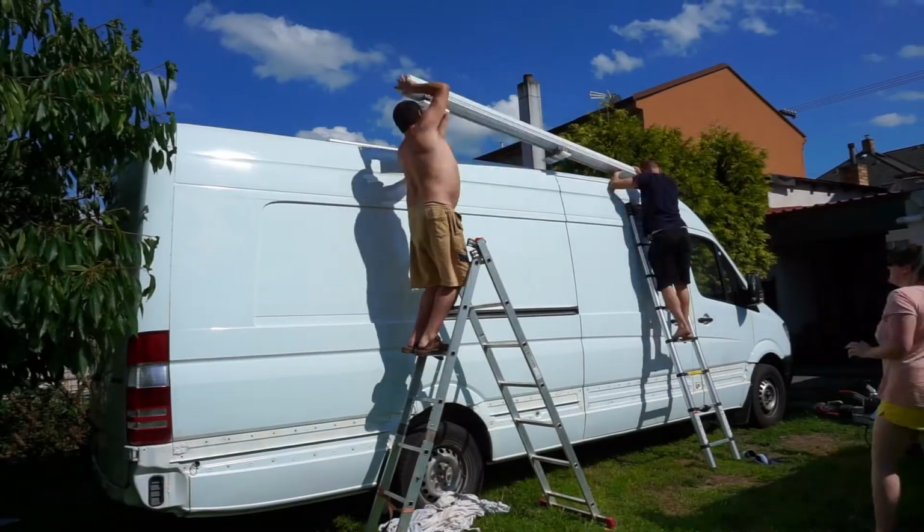So we have installed all 3 of the mounts, and it took us way too long because Joseph had to go to OBI. And now we are recruiting Joseph's father to help us put it up.